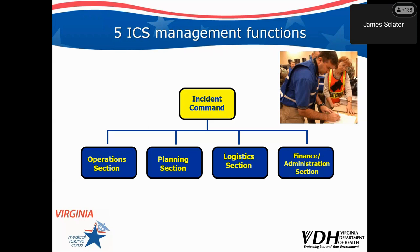logistics, making sure that IT works. Can I use my computer? We're going to have to use paperwork, right? We're going to have to kick it old school. So they're going to get the stuff and coordinate those things.